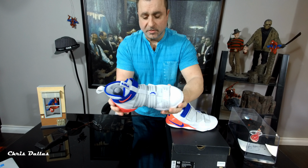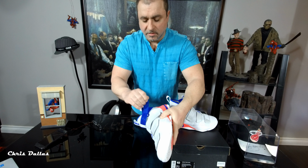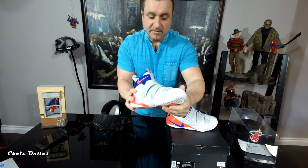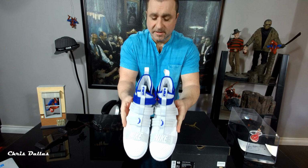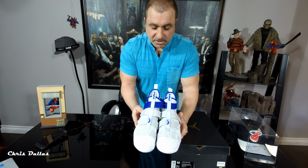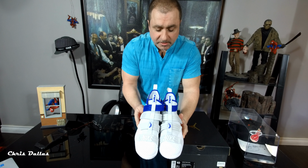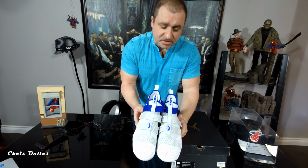Yep, Soldier 11s. No laces, no nothing, easy. Velcros all the way around, slide your foot in and you have yourself a wonderful shoe right there. Absolutely gorgeous, aren't they? These are down from $265 to $190. So $265 was the original price. They're on sale right now for $190. You can either get them at Foot Locker or the Jordan store.